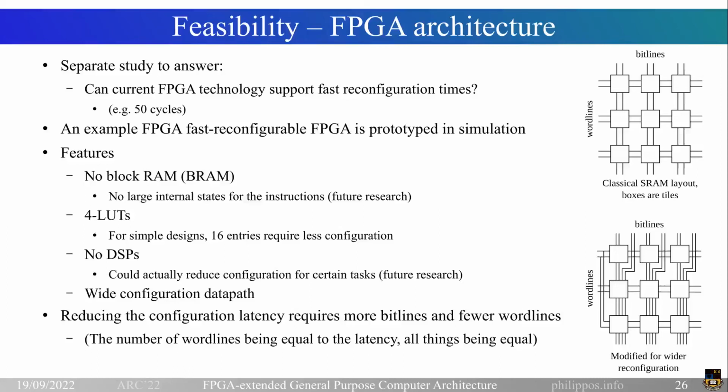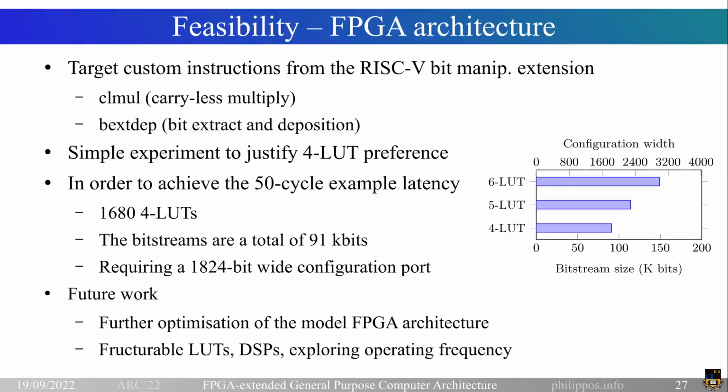In order to do that, this required more bit lines and fewer word lines, as illustrated in the figure. The new architecture is tested for custom instructions based on the RISC-V bit manipulation extension. We have also conducted an experiment to show how the older 4-input lookup tables were beneficial in our case. The conclusion of this experiment was that 50-cycle latency was possible with the 1824-bit data path for reconfiguration. Future work includes further optimization and generalization of the internal FPGA architecture.